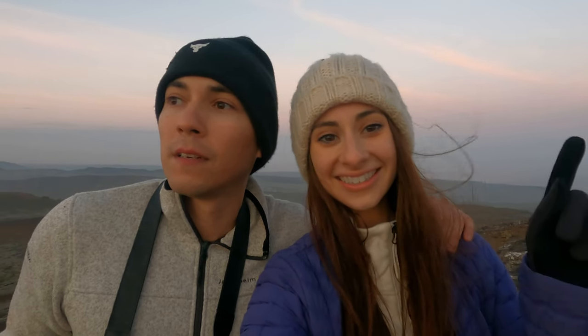So this was a big bucket list item, and today we can say we finally checked it off. Well, a volcano in southwest Iceland has erupted, releasing streams of lava from under the Earth's surface.